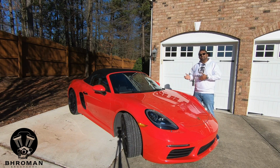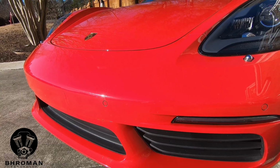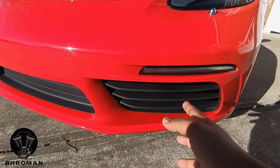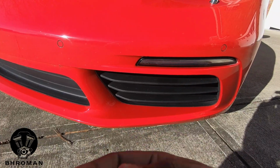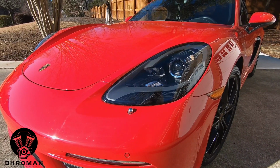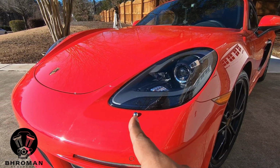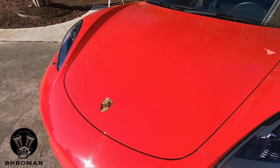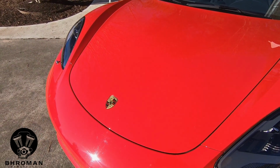Let's go ahead and take a look at some of the features. So starting from the front of the car, it's got these parking sensors on the bumper. All of these air intakes work in sending air to the engine and to the brakes. You have adaptive headlights up front with those little headlight washers. This is a mid-engine car, so under the hood you have some storage space.